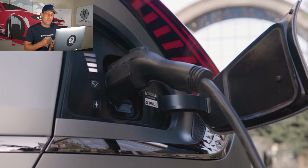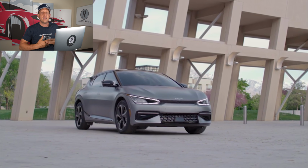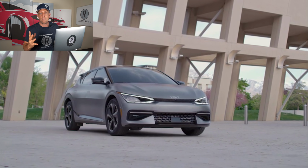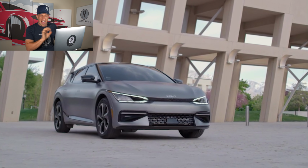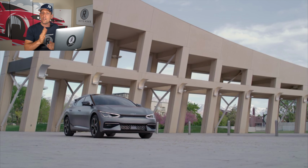We have a 77.4 kilowatt hour lithium ion battery that Kia is saying gives a 300-mile range. And that seems to be the magical number that everybody's shooting for. Look at the front end of the business there. That LED lighting, nobody does daytime running lamps like Kia does. They really do a great job making it stylish, making it aggressive, and also making it very, very unique.